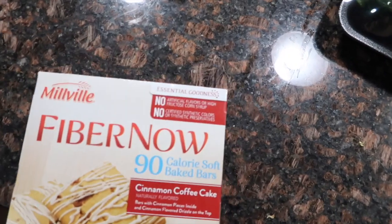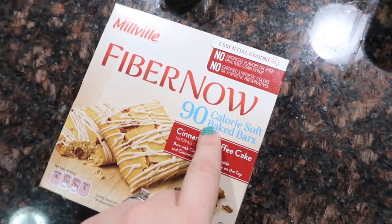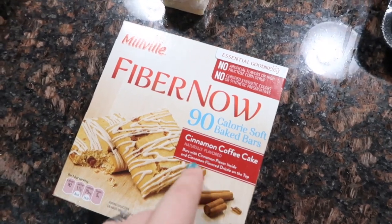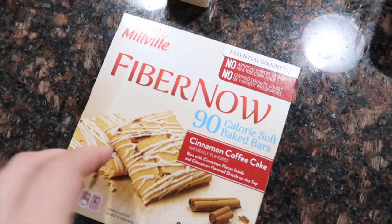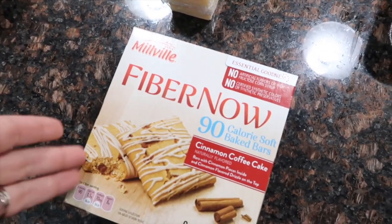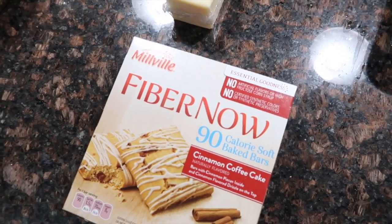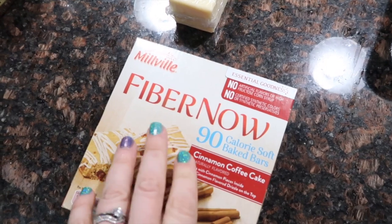So this is the Aldi dupe of the Fiber One bars, right? But now Fiber One came out with those 70 calorie ones, but be wary of the 70 calorie ones, my friends. I am so incredibly ticked that they did this and are replacing the 90 calorie ones. It works out great for Weight Watchers Smart Points people and not so great for everybody else. So these are 2 points plus 4 smart points.